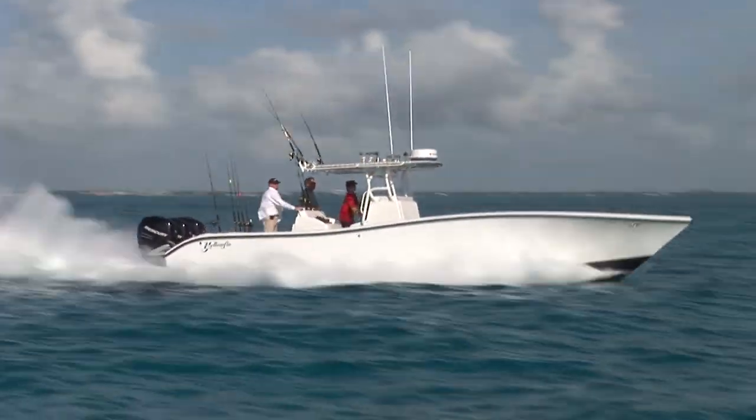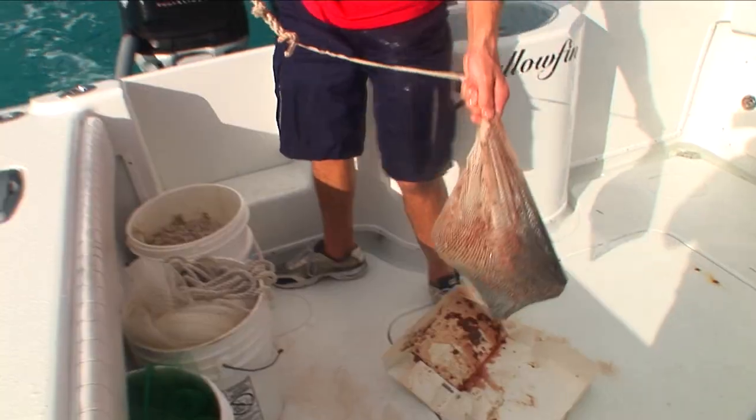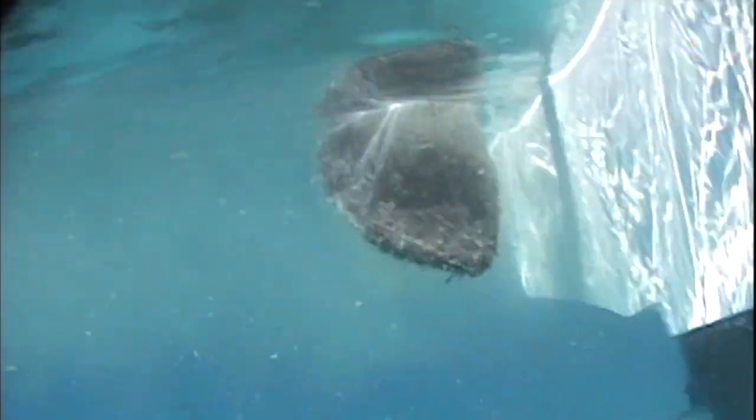Nick, looks like a good spot for ballyhoo. How about on top of some of these grass patches right here? The key to a successful day chasing sailfish is fresh, active, live baits. But sometimes, this is easier said than done.